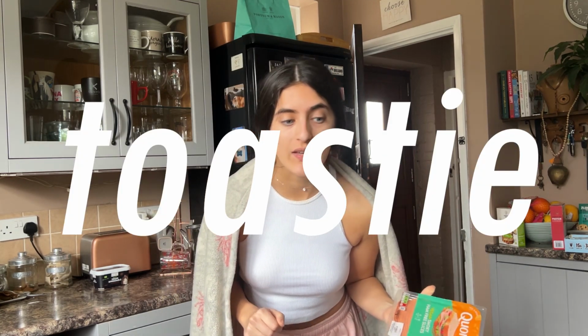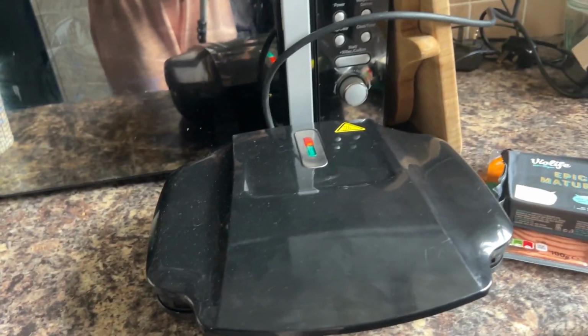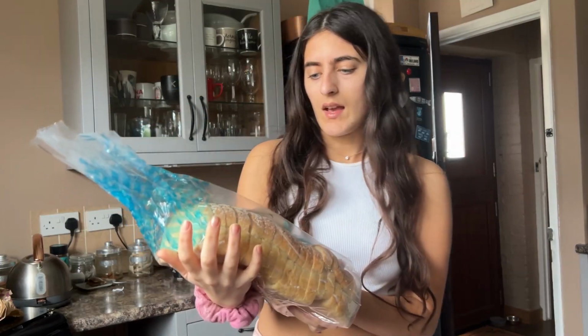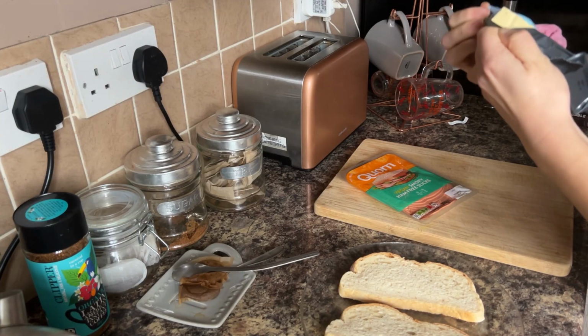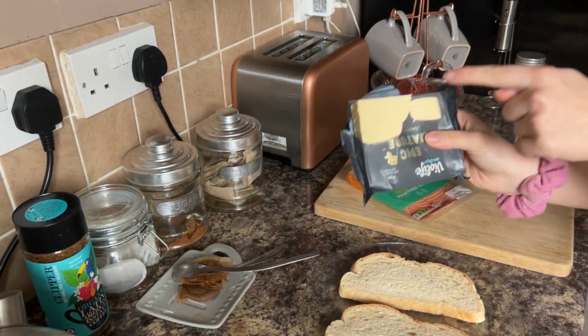So, for breakfast, I'm having a toastie. For Christmas, James's boyfriend bought our family this toastie maker, and it's the best thing we've ever had. All right, I'm gonna be using this bread. Yes, it's high protein white bread. I like the smell of bread. Literally, guys, I could eat this straight.